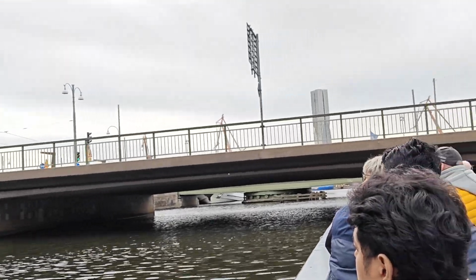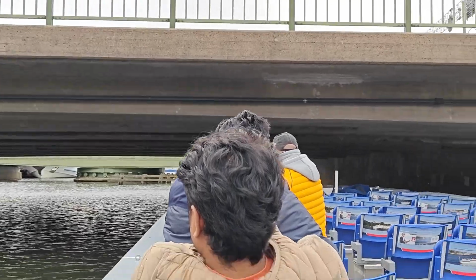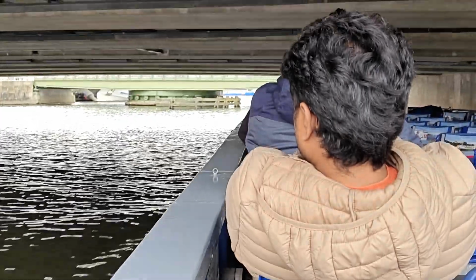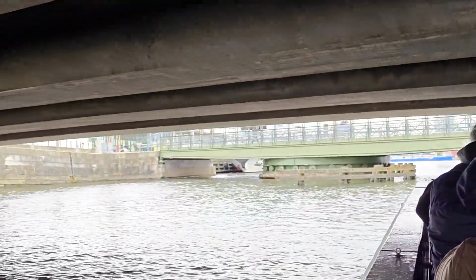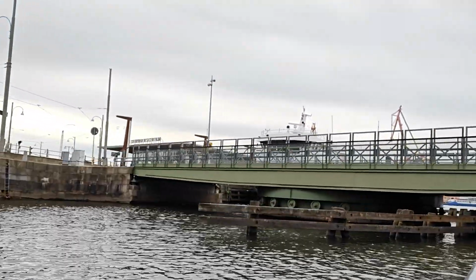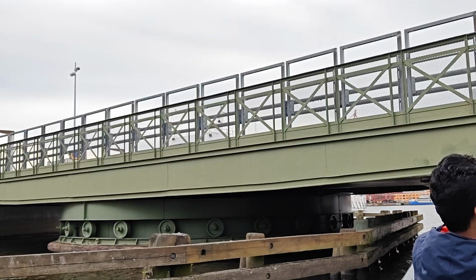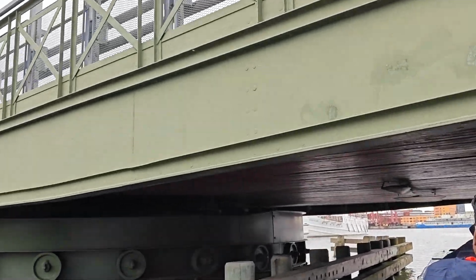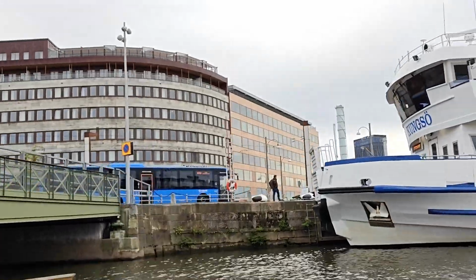We're now going to be passing under the two lowest bridges of our tour, and under the second bridge, up on your left-hand side, hanging from the roof of the bridge, we have a kitchen tool. I can give you a hint to what this bridge is called. See what it was? It was a cheese slicer.